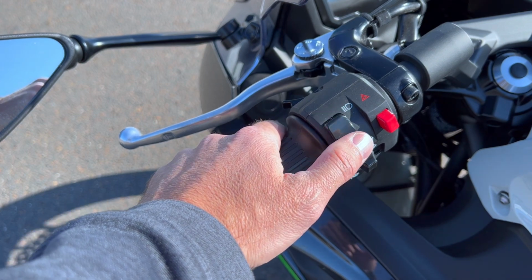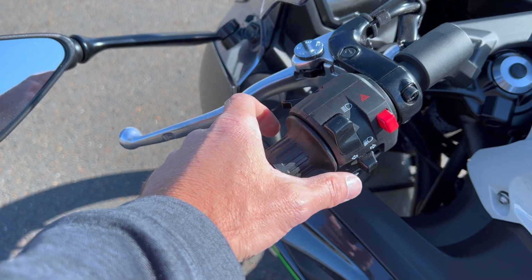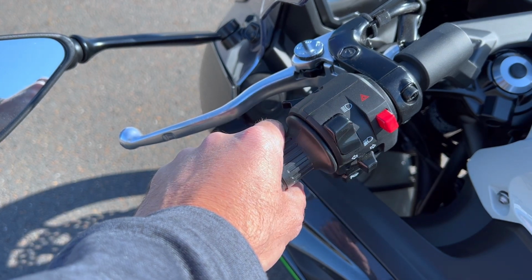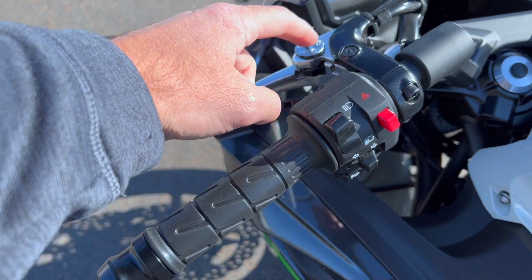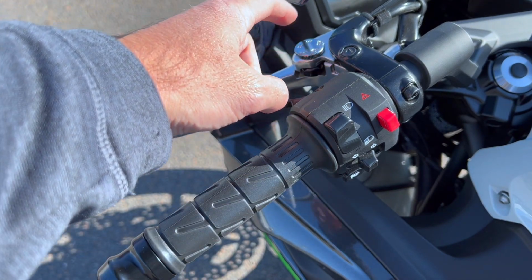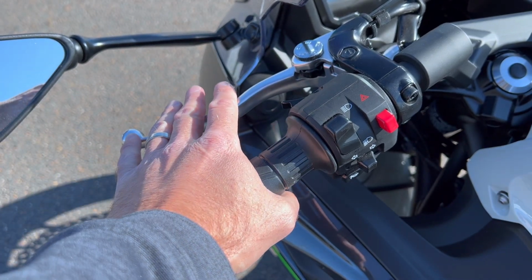You've got your high beams on there, your low beams on there, and I'm showing you this angle for two reasons. One, there's your flash to pass. So you don't have to go like this and that. If you want to just sort of flash at someone, you can just trigger that to flash to pass. And then you do have this little adjustment on both the clutch lever and on the brake lever, which allows for an adjustment of reach, which is nice.